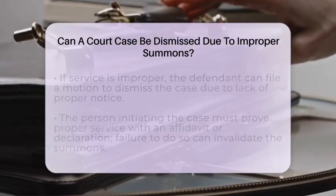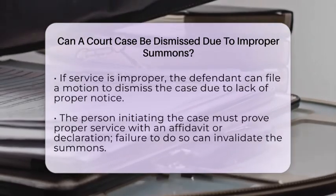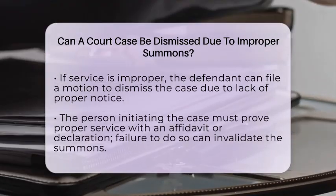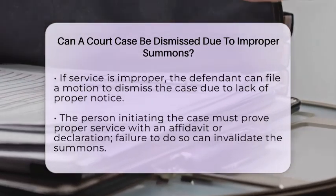They do this by filing a motion saying they were not properly notified. If the court agrees, the case can be thrown out. Sometimes, the case can be refiled if the mistake is fixed quickly. But if too much time passes, like if the statute of limitations runs out, the case might be dismissed permanently.